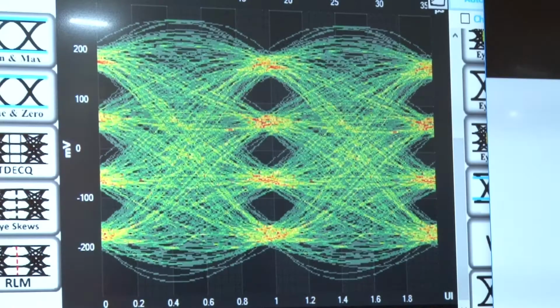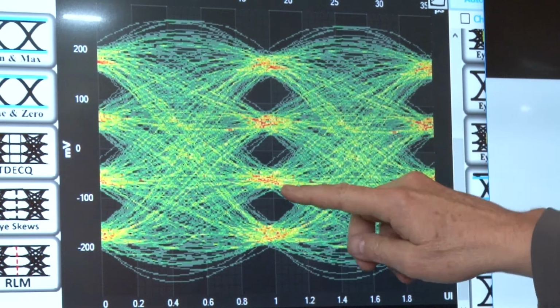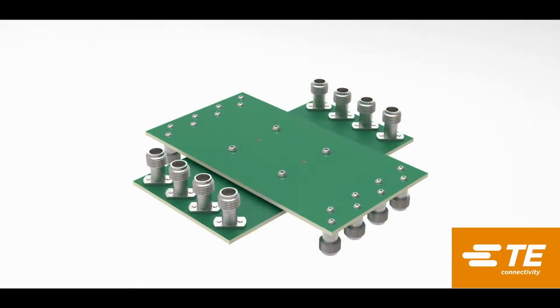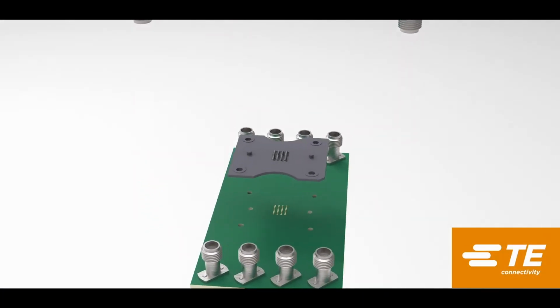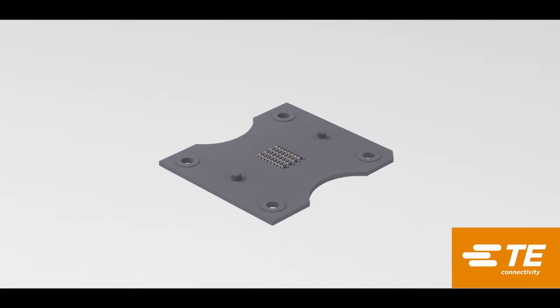Here you see the resultant test pattern. So this is the eye diagram for this signal going through the socket. And you see nice, clear eye openings. So this is giving our customers the confidence that our dual compressive technology will be able to operate in their system.